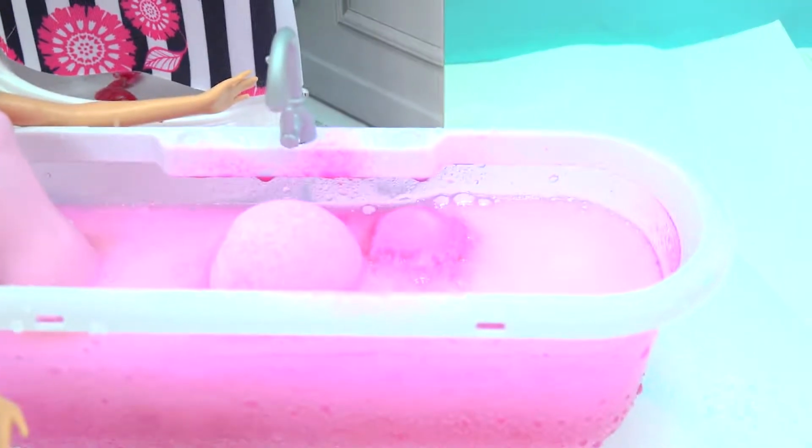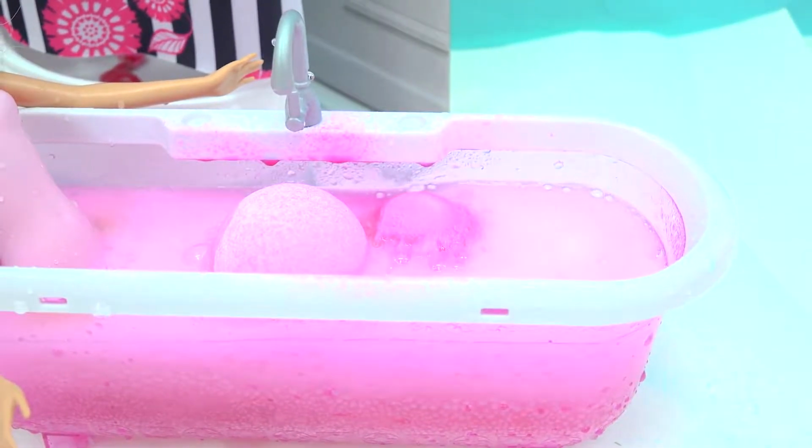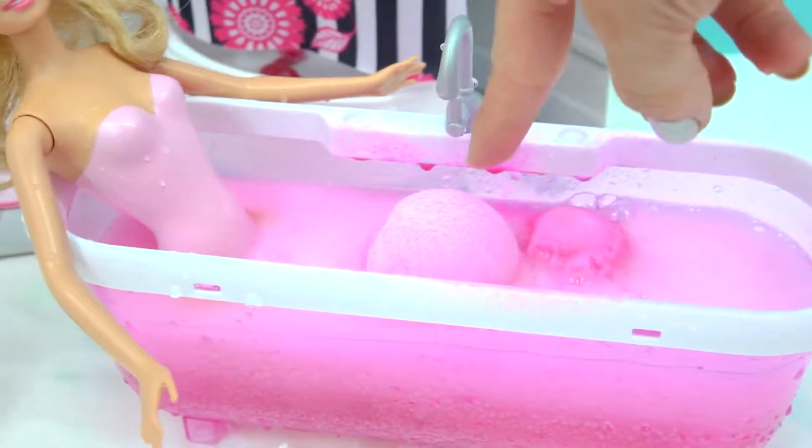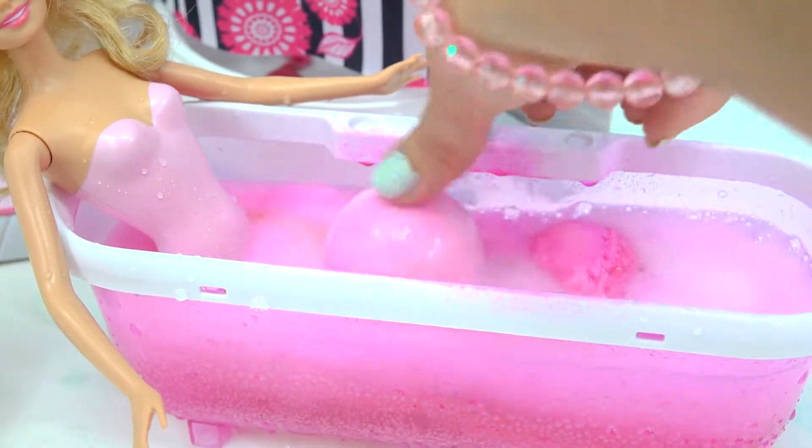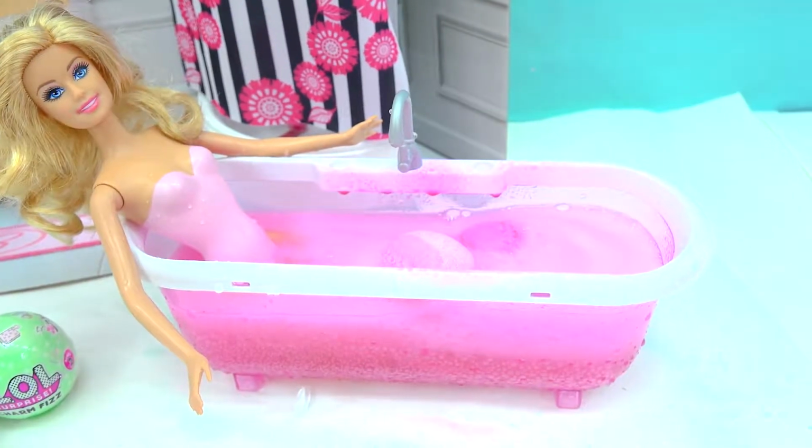Whoa, I can't even see where that first one went. It completely got dunked underwater. This one got super dunked. This one, we can move it around a little bit more. Can we make some room for it? Here we go. I wonder which ones are gonna be inside.